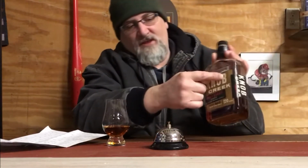It gets a little stamp on there from the distillery. It says hand bottled exclusively at Jim Beam American Stillhouse. It's got Fred Noe's little mark on there. And like I said, I figured there's only about 215 bottles of this out there.